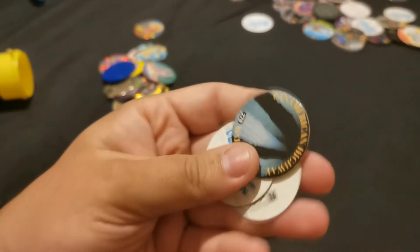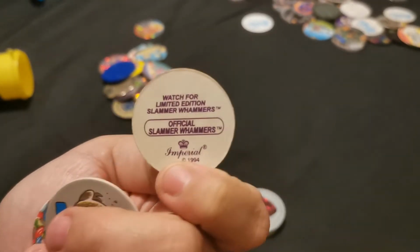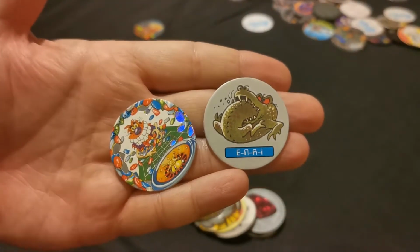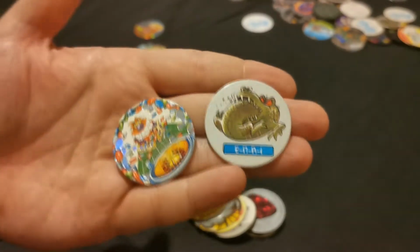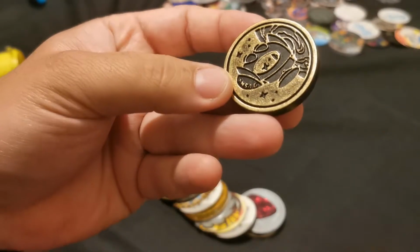There we go. Top guy. What does that say? Pan American Highway Baja. What? 1994. That's a cool one. The casino one. I forgot how freaking cool these things are. There's another slammer.